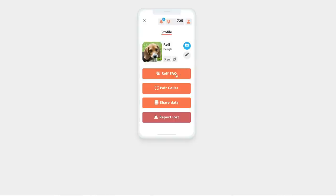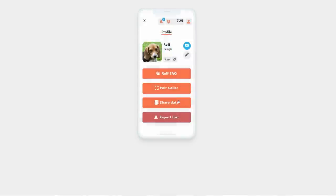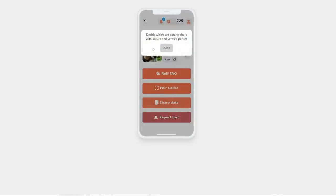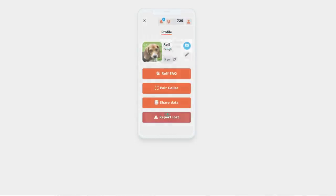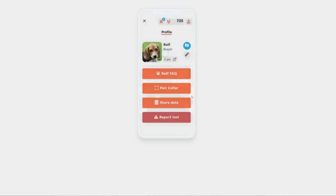My pets, you have Rolf. Rolf is our buddy right here. Rolf FAQ, pair collar. If you pair the collar, you simply hold your phone close to the tag that you receive. And you can share data here as well. Report loss, this is really cool. Oh no, don't worry, find your pet with our next level technology. And all of these things can be changed as well.